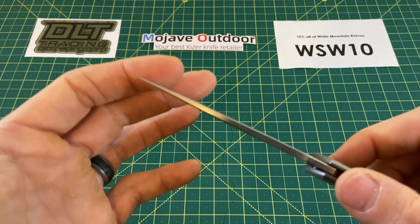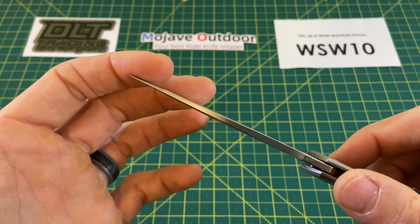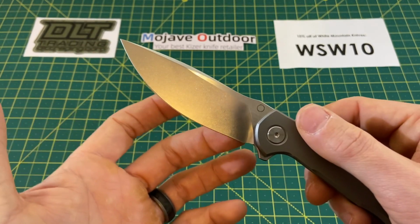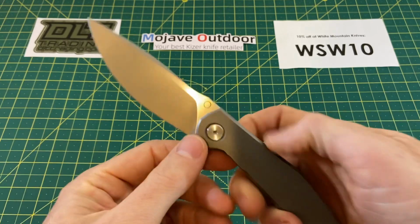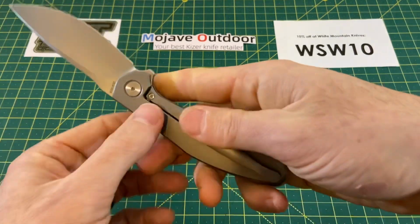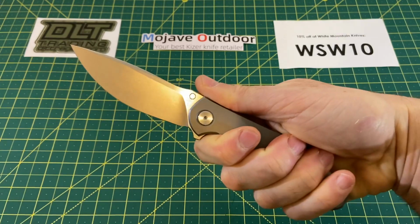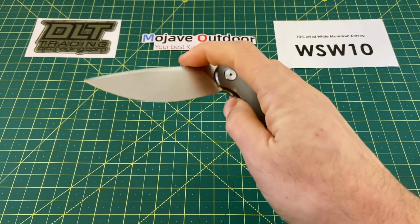It walks a fine line of dainty and not too dainty, but it's an excellent tip, excellent blade in general with a nice amount of belly to work with. Really good ergos, excellent pocket clip that makes the ergos extra smooth, so there's no hot spots anywhere on the knife, and just great action.